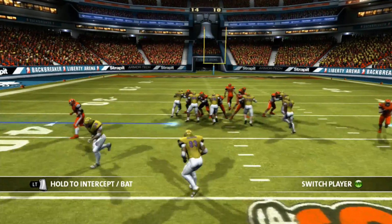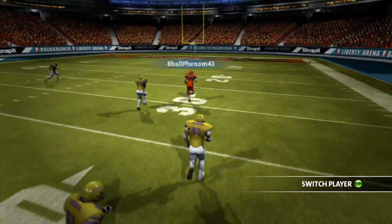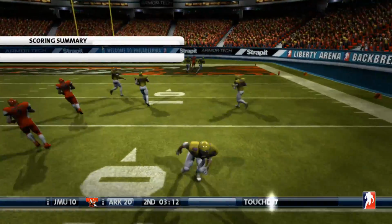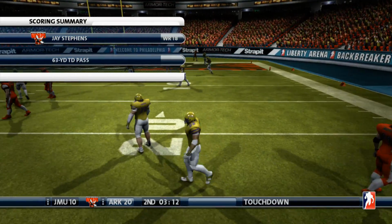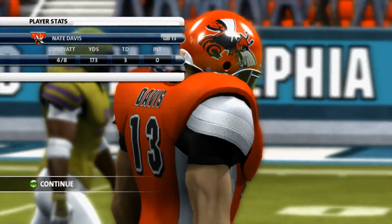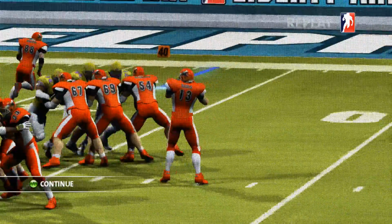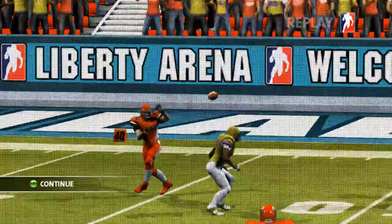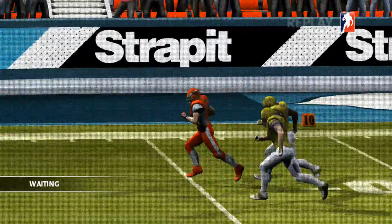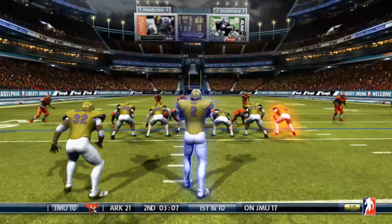And JMU doesn't do anything with the ball after that. So Arkansas gets the ball back, and boom, another deep pass. He is going to score again. Holy cow. 63-yard touchdown pass. So T-Mac goes 3 and out with the BballPhenom gets the ball back and scores on the first play after the punt again. Another huge pass, 63-yard touchdown, and the Wasps will now go up 21-10.